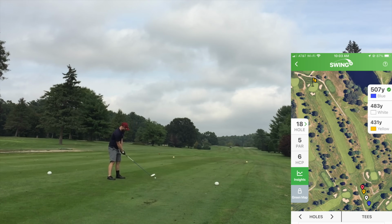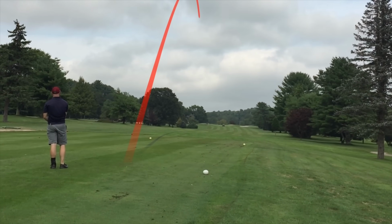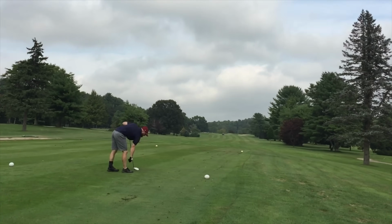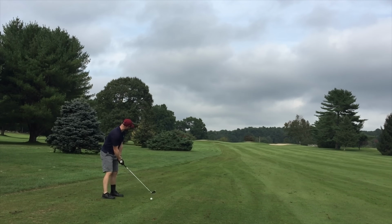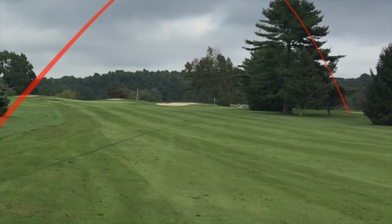18th and final hole, par 5, 490. Starting it left, peeling it back over those small bushes over there. Decent shot. Kind of popped it up high, so probably lost some distance, but 205 to the middle, 218 to the back. This is a 4-iron. Hosel rocket, way to the right, almost by the 10th hole over there.